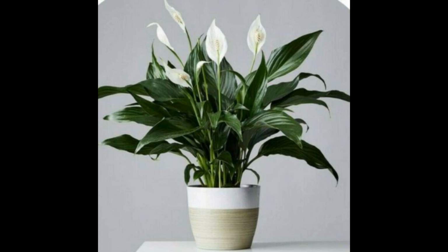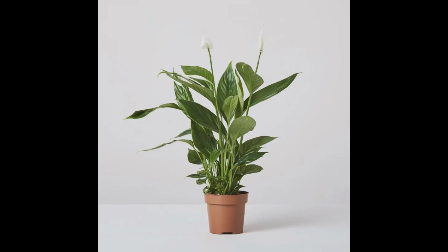1. Aesthetic beauty. One of the most apparent reasons to consider the peace lily for your home is its striking aesthetic appeal. Its elegant, dark green leaves and iconic white blooms create a captivating contrast that can enhance any room's ambience. The peace lily's unique appearance makes it a favorite choice for interior decorators and homeowners alike, adding a touch of sophistication to your living space.